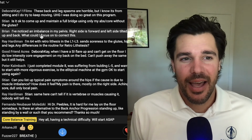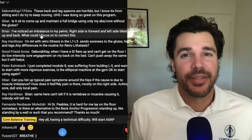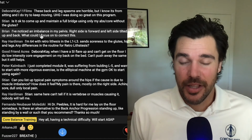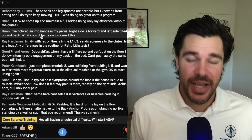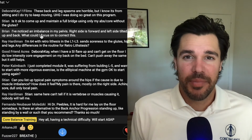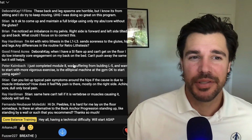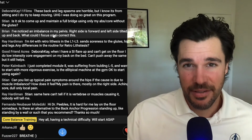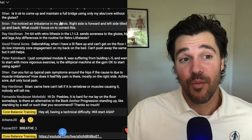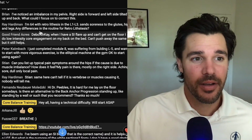So the side that is rotated forward would be the side that would remain down on the ground in the single leg bridge. And the side that is rotated back relative to the other side, you would have lifted up in the single leg bridge, and spend a lot of time doing that to help restore balance. And that's a really active, beneficial way to restore balance. And walking. After you do that, then go for a nice long walk.